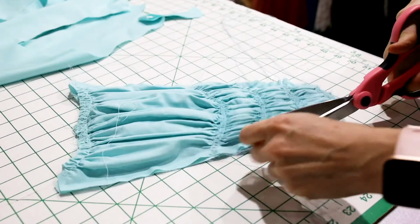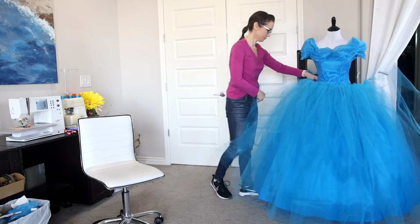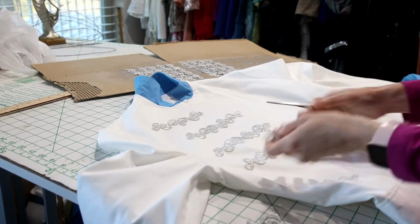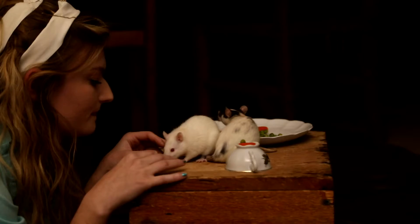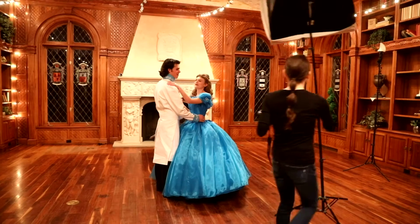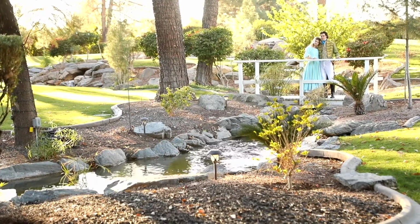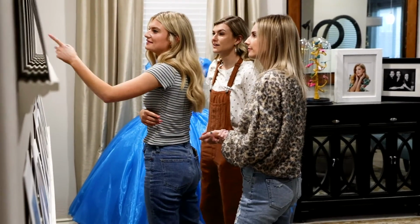In this video, I'll take you on my creative journey through making Cinderella's teal work dress and her magical blue ball gown, but also Kit's green riding suit and princely white jacket. Then I'll take you behind the scenes to our cinematic photo shoots, doing laundry, feeding mice, riding horses, ballroom dancing, trying on a glass slipper, and falling in love. We'll conclude with the exciting reveal of all the portraits with Kelsie and her two beautiful sisters.